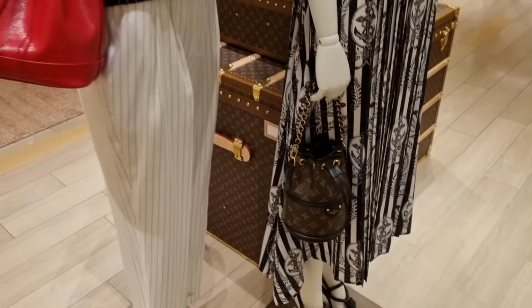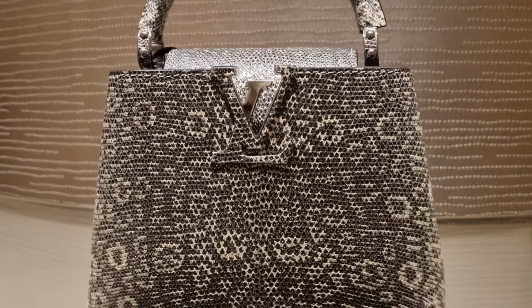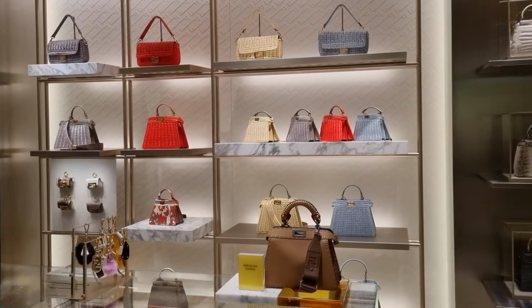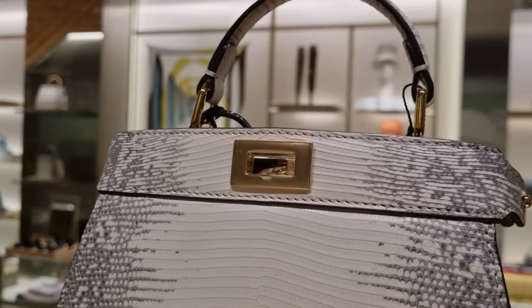Bucket bags are back in style, and look at this gorgeous piece. Wow. And this is a natural lizard as well. Natural lizard always steals my heart. Okay, I don't know what's going on at Fendi, but I can tell you these are not my colors. It's a bit wild, except for this. I make an exception because I love it.